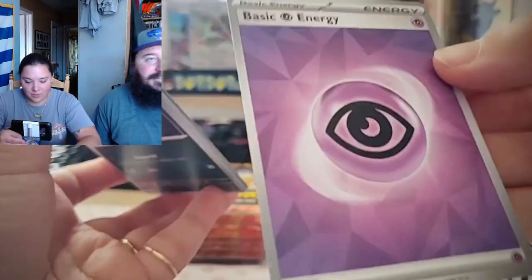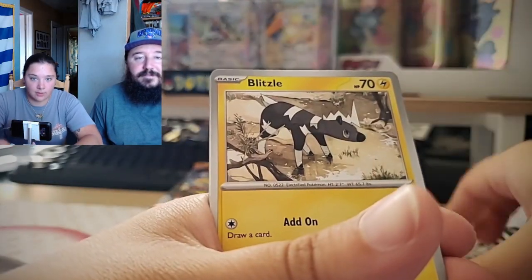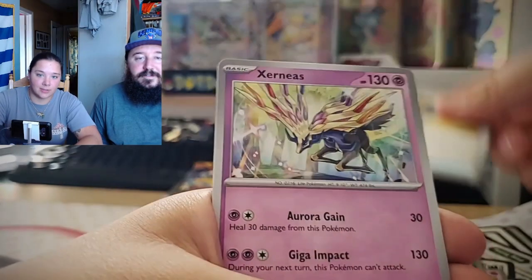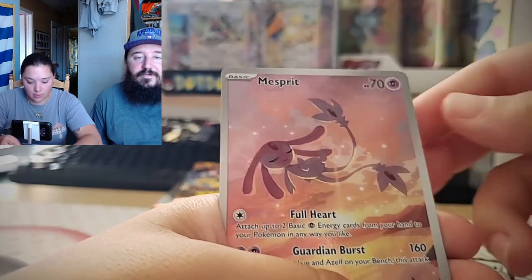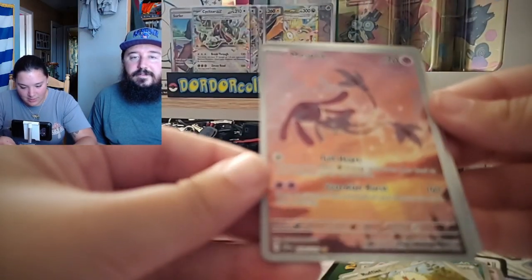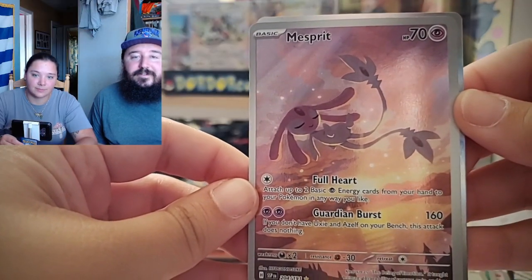Code card. Fast code card. We had a basic energy. Huge plane coming up. Dino. That's the emo. Fiddle. Litzel. Shroom. Dragon Elixir. Exernus. Pacinema. Rufflet. Ooh, whoa. Full art. What's the name? Miss Spirit. Ooh. Miss Spirit. That's pretty cool.